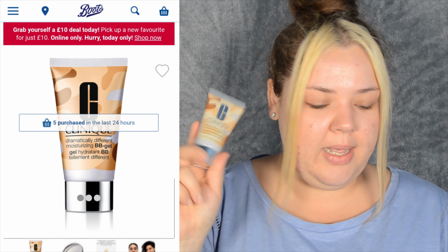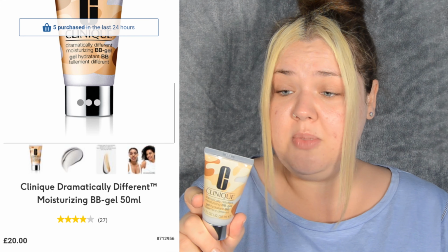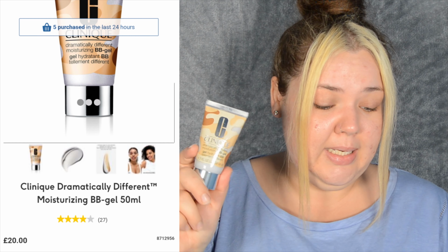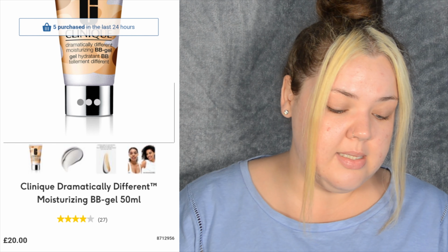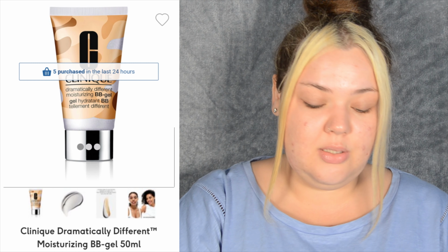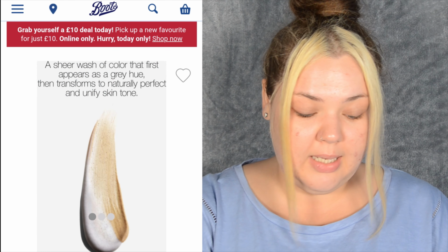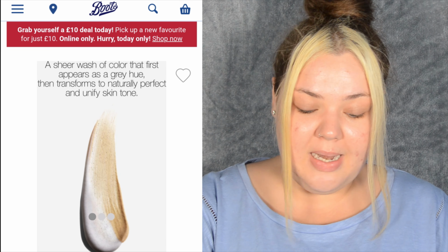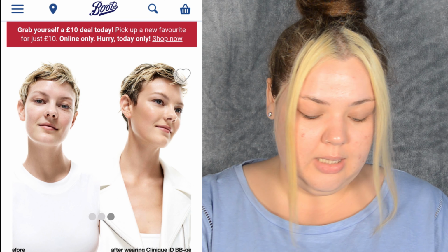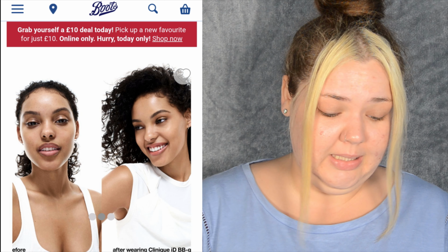So I bought my BB gel from Boots the other day, and it's £20 for 50 milligrams, which is actually quite a lot considering Clinique is usually higher in price. As I took the screenshot, it said that 5 purchases were made within the 24 hours, which to me is actually quite a lot. This product claims to be suitable for many different skin tones, like the girl that's fair, sort of medium, and then even a slightly darker complexion. We shall see, because I'm scared that this will be too dark for me.